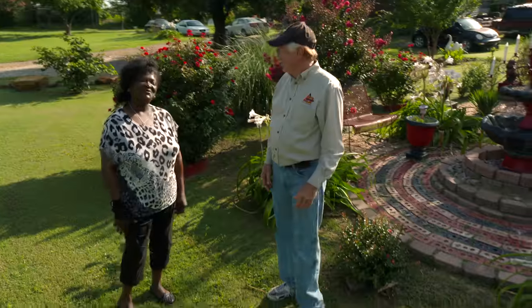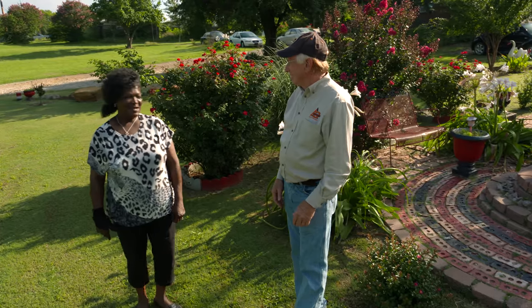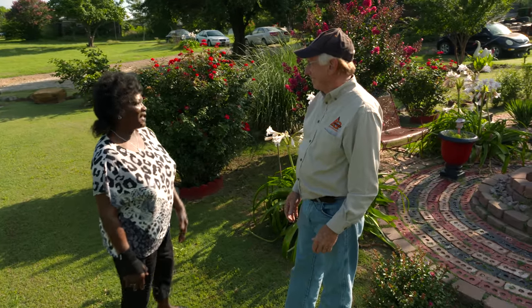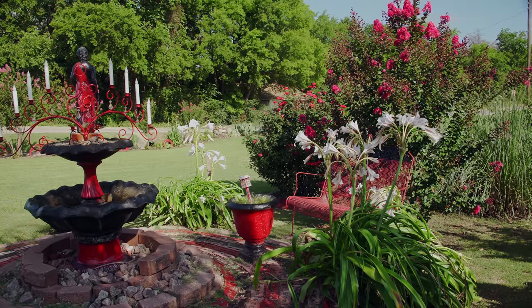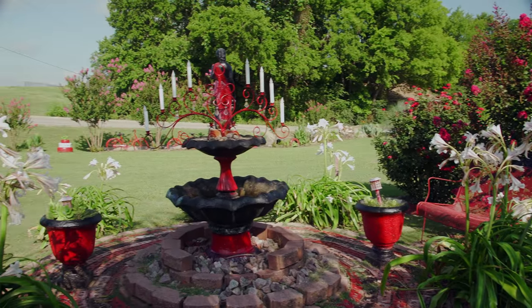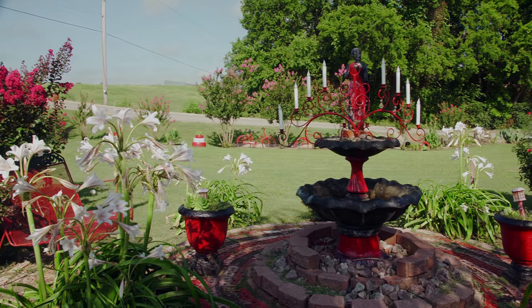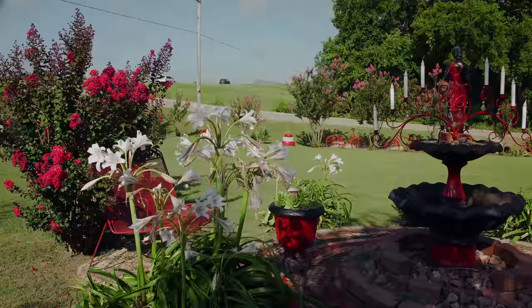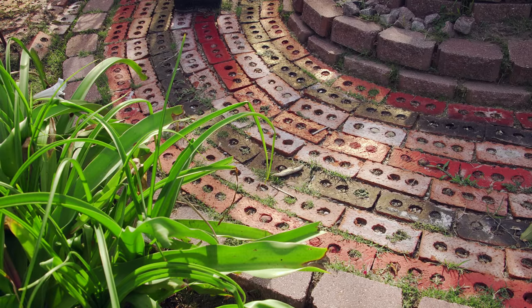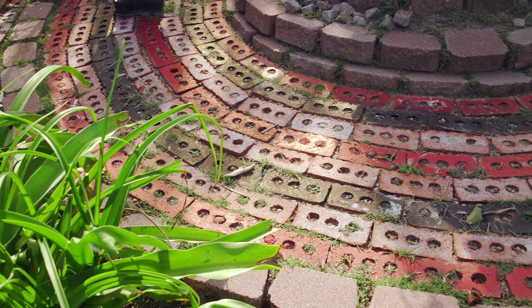Good morning. How are you? My name's Emma Hill, and I want to show you my garden. I call this my weeping willow garden. And I have lilies and crepe myrtle trees. And this is a brick display I did. I got the bricks from a guy, and I decided to make a circle of brick. And I painted my bricks red and black because that's my favorite color.